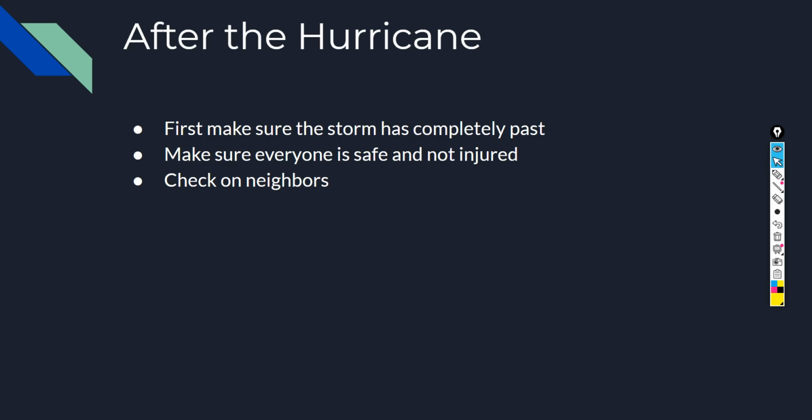Now, after the hurricane. First, make sure the storm has completely passed. So if you're still on the Outer Banks, just wait for all of it to pass. Make sure everyone is safe and not injured. This doesn't have to do just with you, but also your neighbors, so of course check on your neighbors. If you need to put the first aid kit into use, go ahead and do that. Just do anything that you know is necessary. And really, the best thing is to be patient.